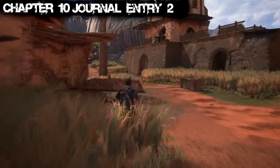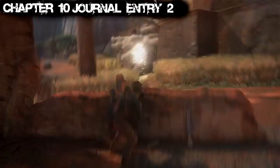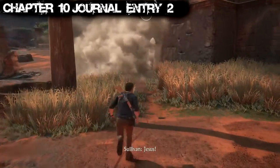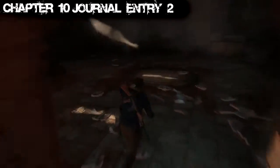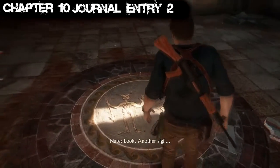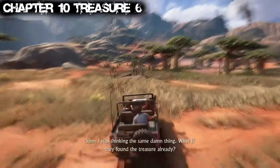After you've cleared out this first zone, it has a bunch of enemies. It'll be hard to miss. You can run forward, blow open this door. You can also shoot the dynamite on the door if you want to. I noticed that while I was dying repeatedly. Look, another sigil. And you'll find your 2nd journal entry on this sigil on the ground.